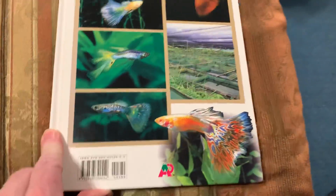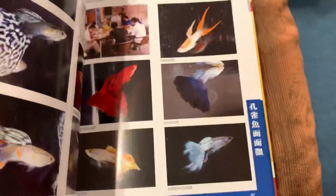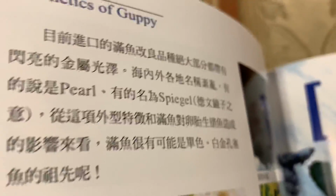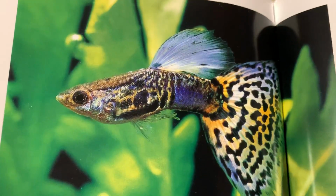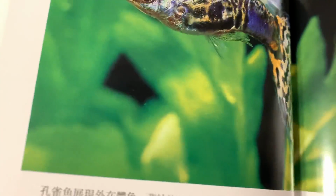A friend of mine had gone to Japan about 10 years ago and picked me up a couple of guppy books. Some good information in here, except I can't read it. I can read Pearl. I can read Genetics of Guppy. That is it. That's the end of what I can read. So I don't plan on learning Japanese. It's just not going to happen. This is pretty close to the tiger snakeskin line that is getting pretty popular right now. That's pretty darn close. So it's interesting.